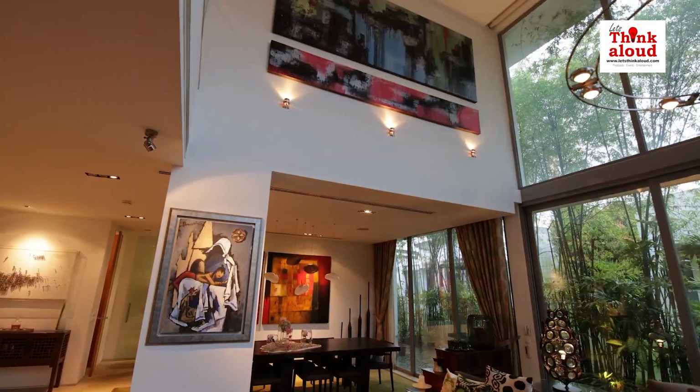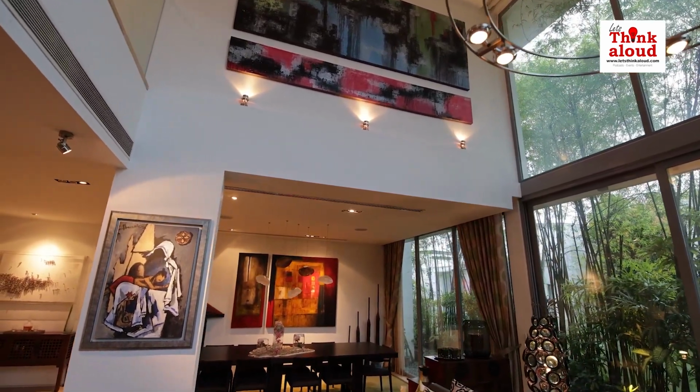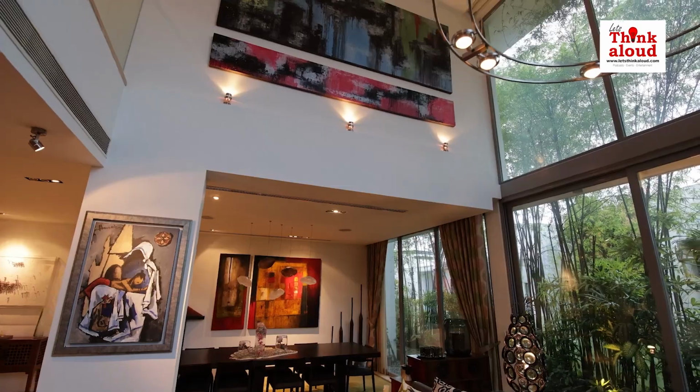But both my husband and I felt there's got to be greenery because there's the Bukit Timah Reserve behind it. So we went up, peeked out from one of the tiny little windows, and sure enough, it was green. So we said, let's knock it down and start from scratch.